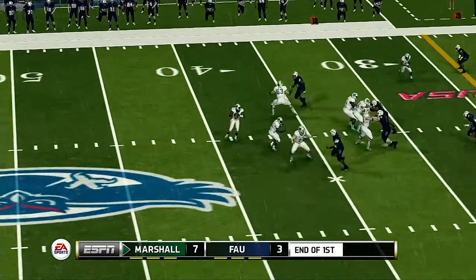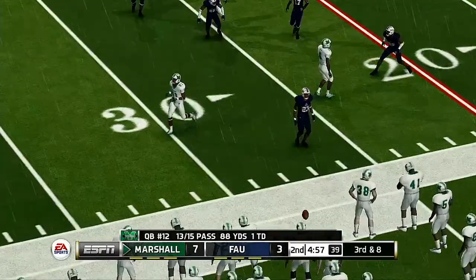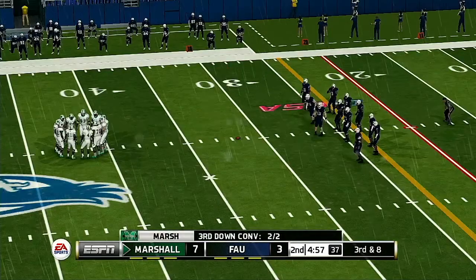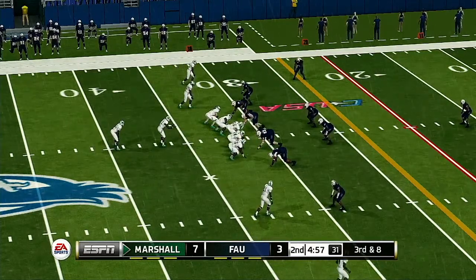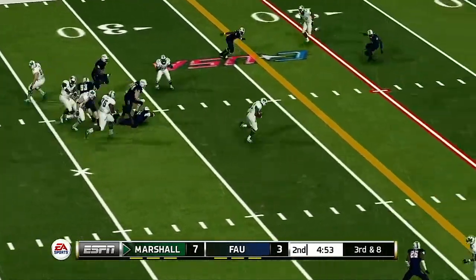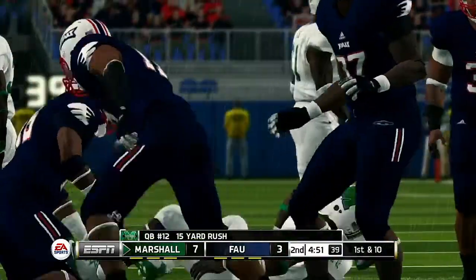Got a man wide open, and it goes through his hands. Number six. Third down, and they need to get it to the 24. He scrambled. Quarterback's going to run it. Room to work. That's a great tackle at the 17-yard line.